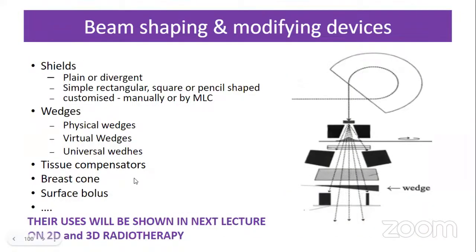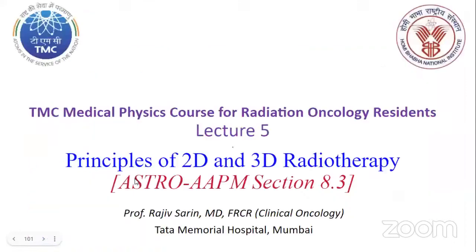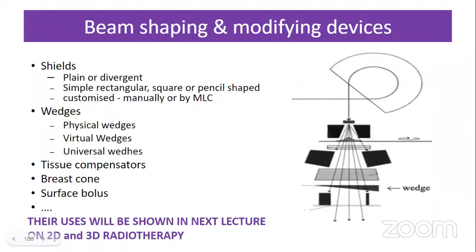So beam, I think this is the last of this. So the beam shaping and modifying devices. I am just mentioning the names. When we talk about the actual planning, 3D planning or 2D planning, then we will use that. So the shields, you will see on the Cobalt machine or a Linac, most of the shields are plain, but sometimes you would have a divergent shield, because you know on which machine you are going to use, you know where you are going to keep the shielding tray.